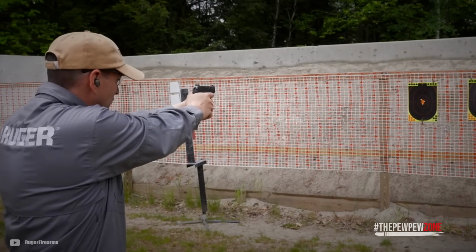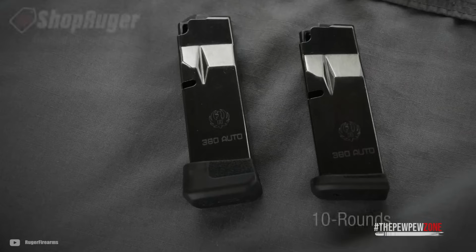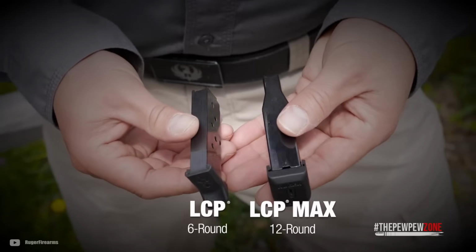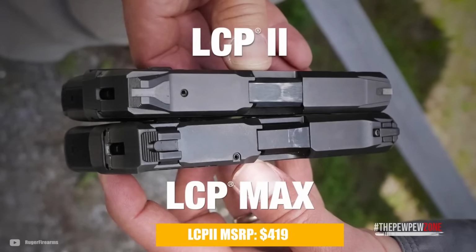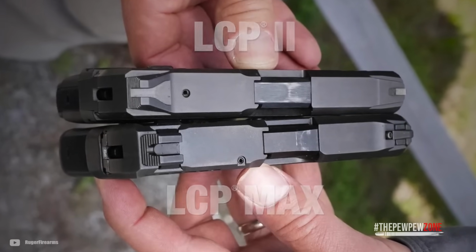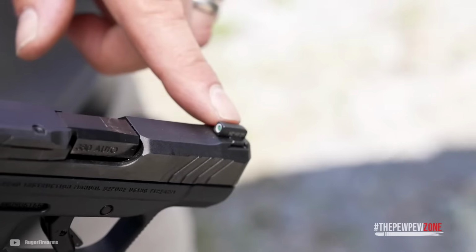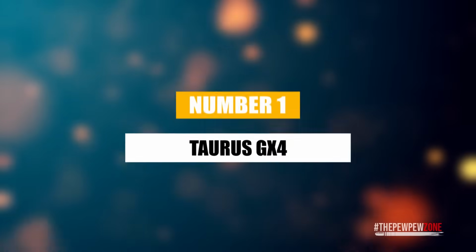And amazingly, they managed to fit 4 additional rounds in the mag, despite the LCP Max being only 41/100ths of an inch taller than the LCP2. And lastly, their prices aren't too different. The LCP2 has an MSRP of $419, while the LCP Max has an MSRP of $469. There's just no practical reason to buy a Ruger LCP2 because for $50 more, you get a greatly improved version in the LCP Max.